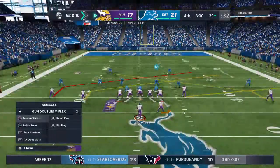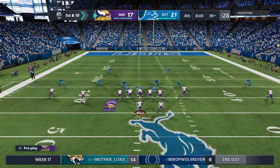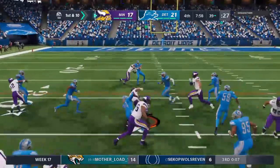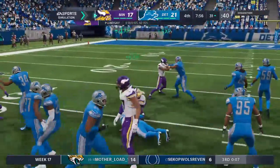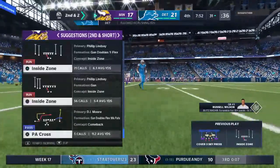So from the 39 now, they'll come up on a 1st and 10. Now a carry for Lindsey. This will be stopped about 2 yards shy of the marker. 8-yard gain, 2nd and 2.